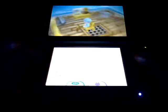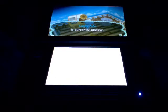Alright. Now let's go. Let's go through here. Let's go right here. Let's see what's here. Alright. I guess this is the pirate room. I've never heard this song before. Lucky KK.